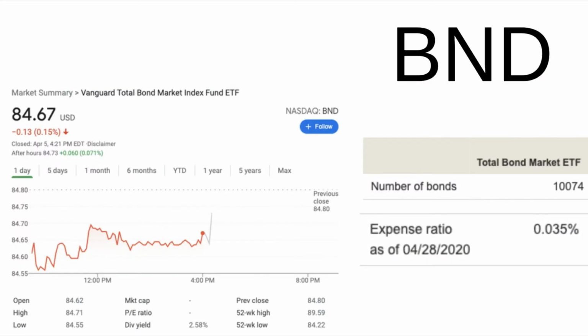Ticker symbol BND, or Vanguard Total Bond Market ETF, seeks to provide exposure to the taxable investment-grade US dollar-denominated bond market. With over 10,000 bonds offered at a low 0.035% expense ratio, BND is one of the easiest ways to get access to the US bond market.